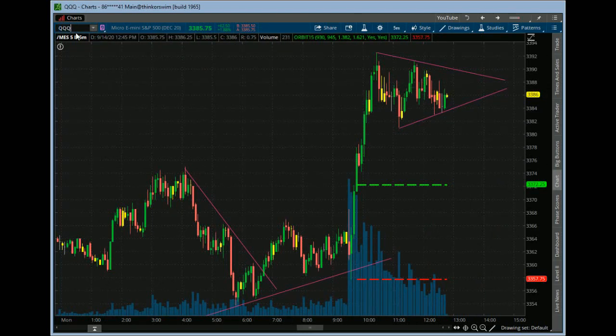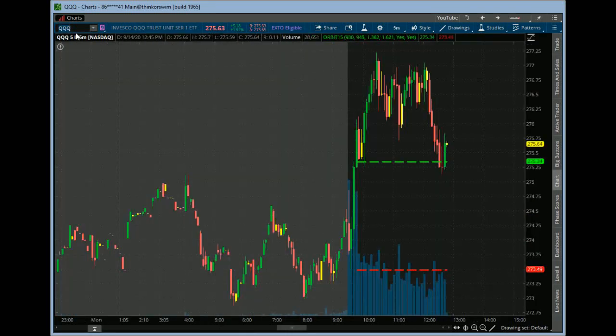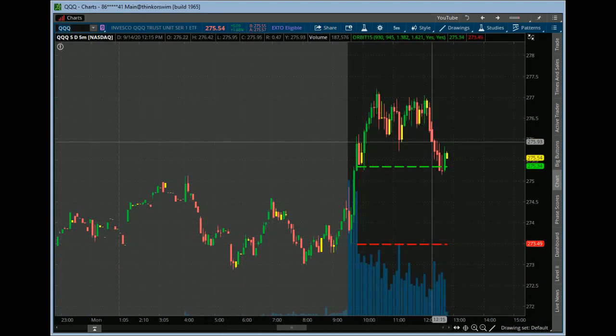Let's take a look at the QQQs and see how they're behaving this morning. Pretty interesting: we actually saw a flush in the QQQs pretty quickly. They really pushed back, and then they bought the dip. We were in all the pre-market levels right here. It didn't really break down, but it gave a nice bounce opportunity, coming back to the 15-minute ORB high right here, and a little bit of a bounce off of that right now.